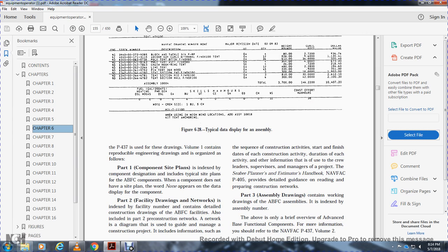P437, Volume 1, drawings, contains the reproducible engineering drawings that are organized in parts as follows. Part 1, component site plan, with the index of the component designation, including the type site and typical site plan for the Air Force basic ABFC components. Components that do not have a site plan do not appear there. Part 2, facility drawings, with an index of the facility number, contains the detailed construction of the ABFC facilities. It also includes the pre-construction net, a network diagram that serves as a guide for the manager of the construction project.